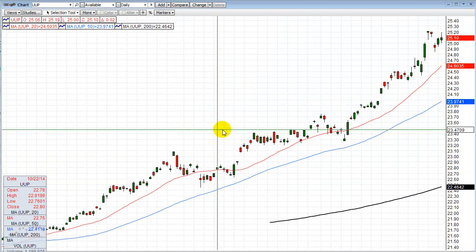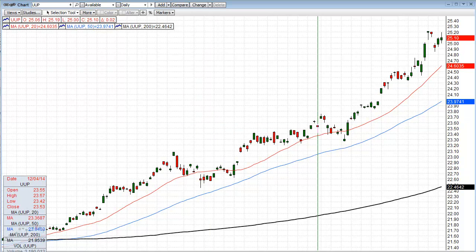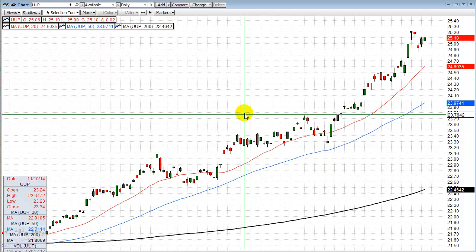I have an indication that if we begin closing the day, starting tomorrow, at 95.25 in the US dollar, we're trading at 94.82 right now. As long as we close the day tomorrow below 95.25, and then we start to close hourly below there on Monday, you're going to look for a move all the way down in the US dollar into the 93.25 area, or maybe even lower, down to 93.10.